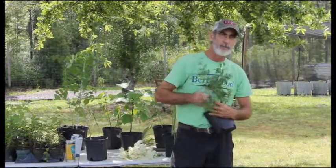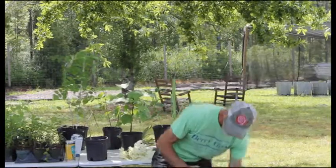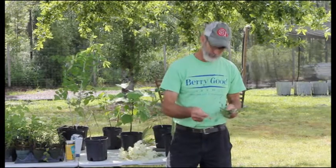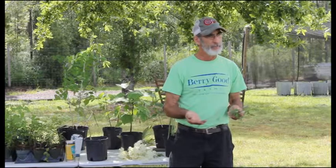So if I were going to make tea out of this, I would break the leaf off, and then you would strip the leaves off of the stem, and you can keep the little stems in there. You would put it in a dry frying pan, and you would pan roast it like you do coffee beans.